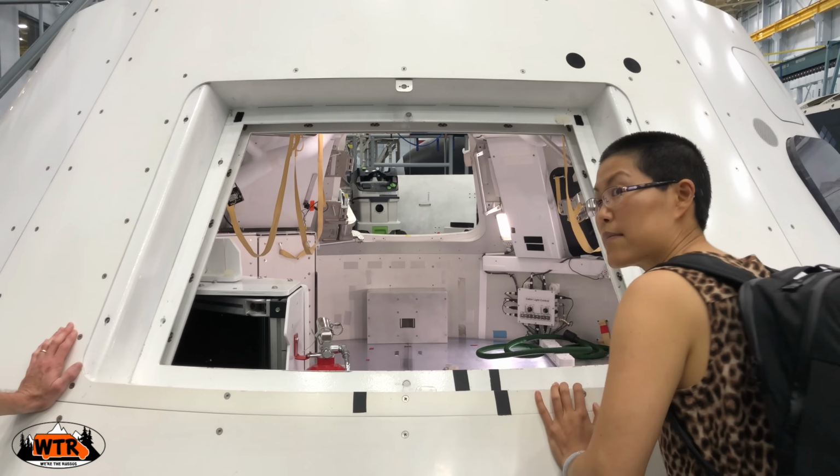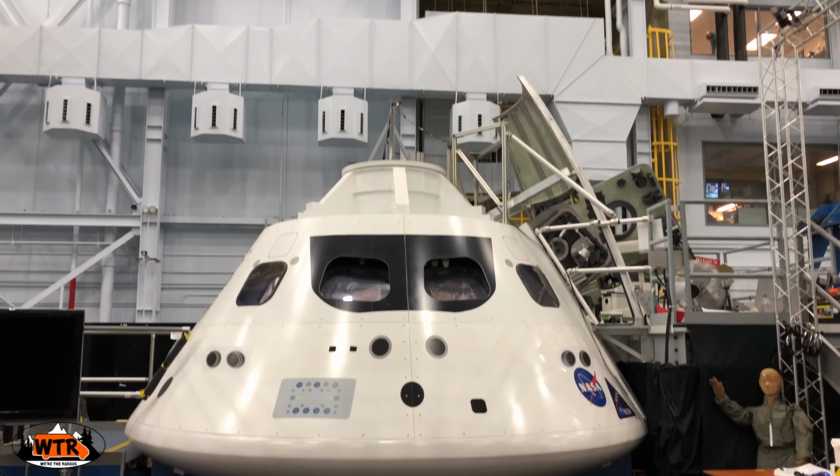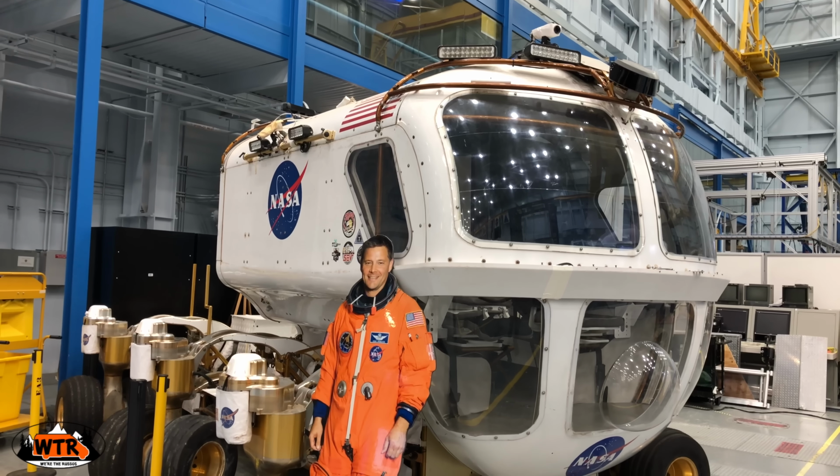The main thing it has is a heat shield. The further you go, the faster you come back, so you need a better heat shield to get back to Earth. This has the heat shield that would bring the astronauts back home.